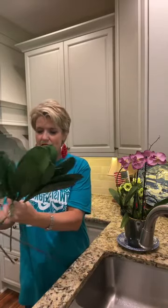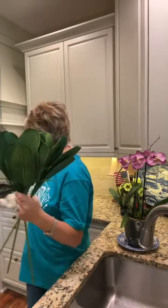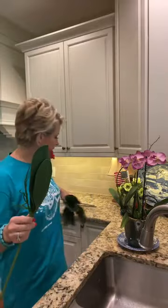And you can use twine to put it together, but the really pretty orchids, I think, have these cute little clippy thingies that look like hair clips on miniature style. So, it depends on how detailed you want to get. But then I also recommend buying the leaves. And these leaves, it's different than just regular leaves. These are actually tropical leaves.